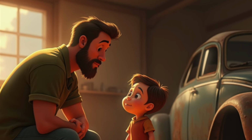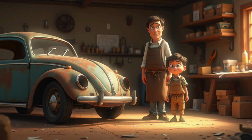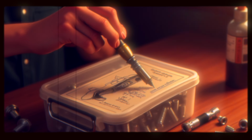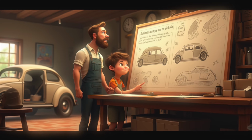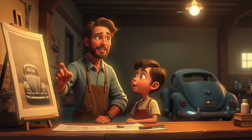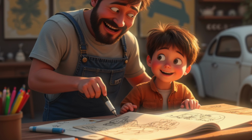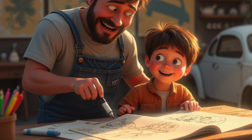Our next chapter began the moment we decided to prep the BuG for the paint shop. With the car stripped down and all the original parts carefully logged and boxed, my son and I found ourselves at a crossroads. What vision did we have for our restoration? Should we honor its history by restoring it to a stock, period-correct classic, or dare to transform it into a fun, custom hot rod that reflects our own style?